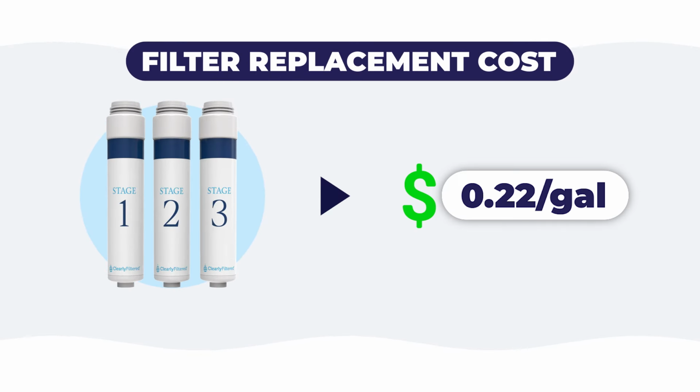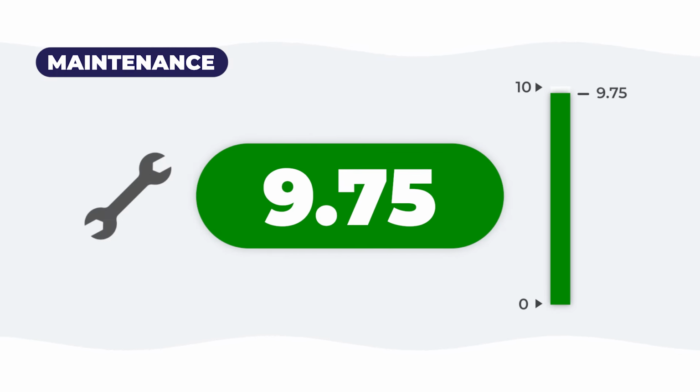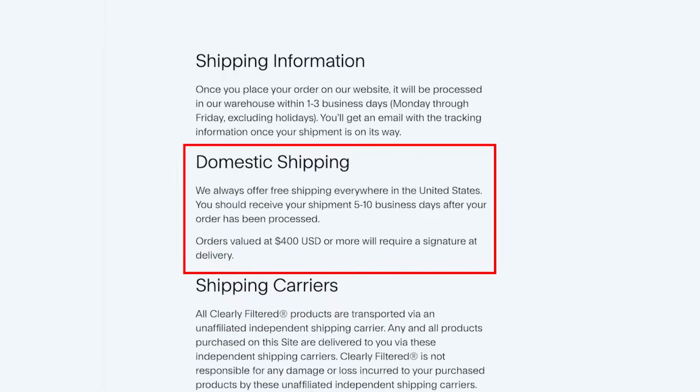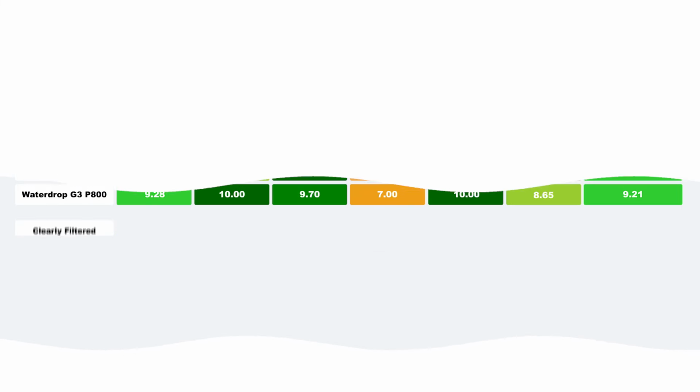Plus, the system's ongoing cost is affordable at 22 cents per gallon, giving it a high score of 9.75 in the maintenance category. Clearly Filtered stands out from similar brands with its impressive 24-month warranty, 30-day satisfaction guarantee, and free shipping to all states. These combined give it a high company score of 9.